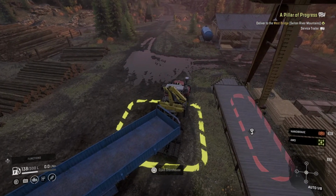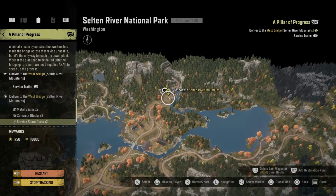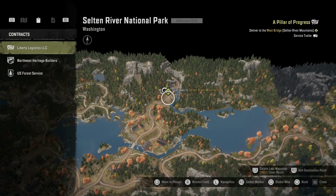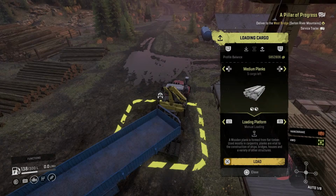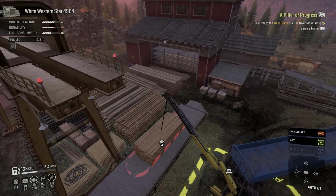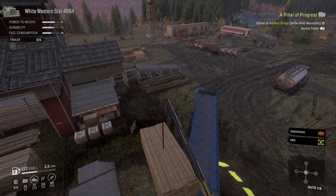Right, let's just have a little look at our tasks. We've got Pillar of Progress, which needs 2 metal beams and 2 service spare parts. And we've got Clearing the Way, which needs 2 metal beams and 2 medium planks. So there's the 2 medium planks I was talking about. So let's grab them while we're here. Okay, 2 medium planks. We're going to take these medium planks just down to the main road.